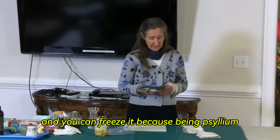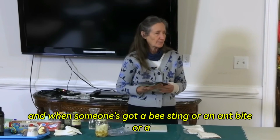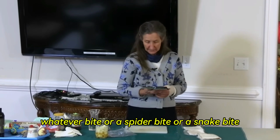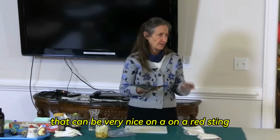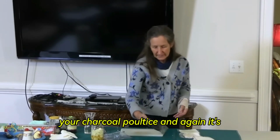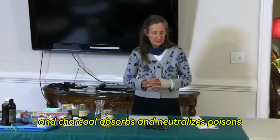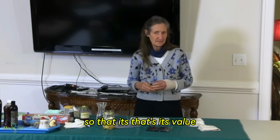And you can freeze it, because being psyllium, obviously if you keep it in the fridge for too long it could go mouldy. And when someone's got a bee sting or an ant bite or a spider bite or a snake bite, and it's been in the freezer and it's very cold, that can be very nice on a red sting. So that's the mess-free way to make your charcoal poultice. And again, it's just quick when you need it. And charcoal absorbs and neutralizes poisons, so that's its value.